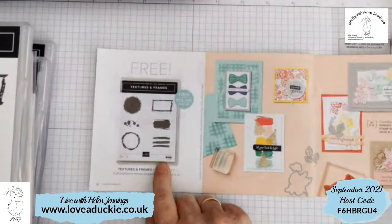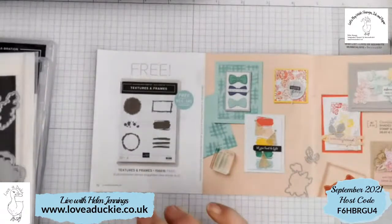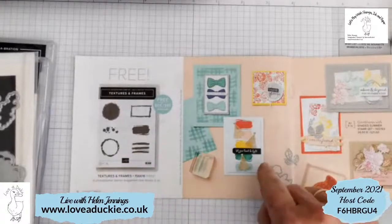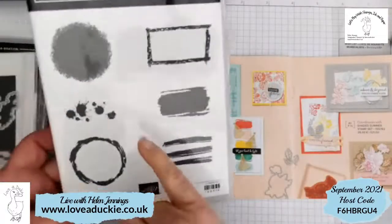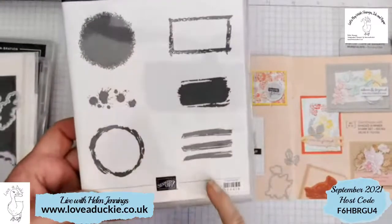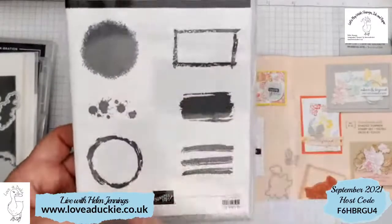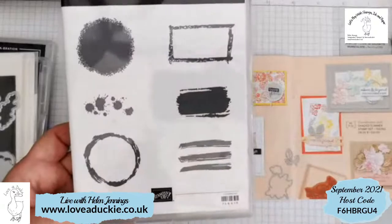Texture and frames. We had a play with this a few weeks ago and did a one sheet wonder. I've seen some fabulous things done with this. You can use it as frames. You can use it for adding sort of washes and splashes of colour to things, but you can match these up as well to create sort of patterns.